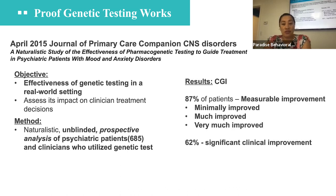And the results were pretty good. The Clinical Global Impression Improvement Scale indicated 87% of the patients had measurable improvement. And they were either minimally much or very much improved. And out of that, 62% had significant clinical improvement. So I'd assume this is a much improved and very much improved category.